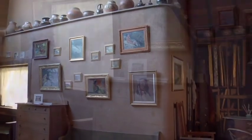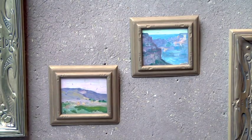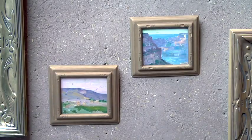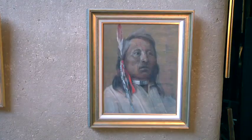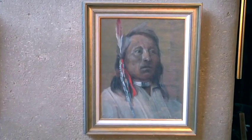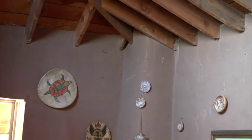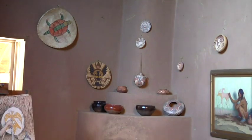There are very few Indian paintings left in the family, but these are all original, and the little ones are plein air sketches. They'd often go out to the mountains or the river, or even on a trip to Arizona, and he would always do these little sketches. However, this particular picture is a Klickitat Indian painted up in the Northwest when he lived on his wife's family ranch.